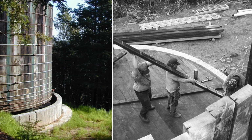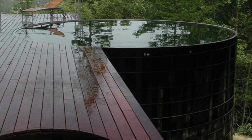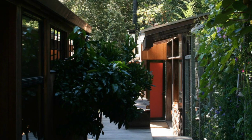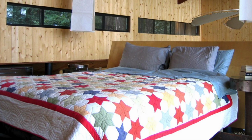It was prepared from a used water tank for livestock. It measures in at 25 feet in diameter and is 14 feet deep, and it provides a perfect black hole of water, particularly in a full moon. The exterior siding is reclaimed redwood. The interior walls are thin strips of Montana white pine.